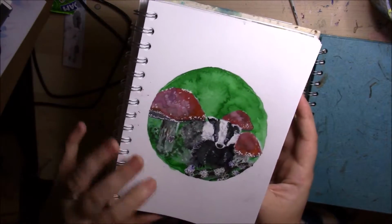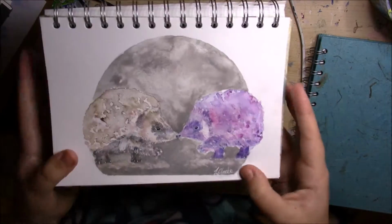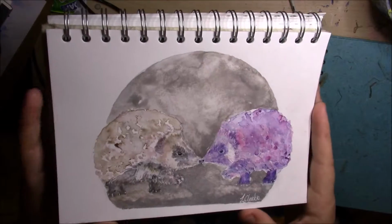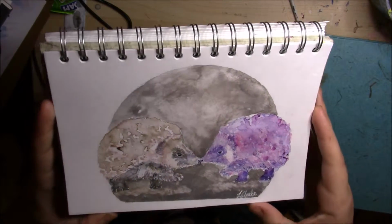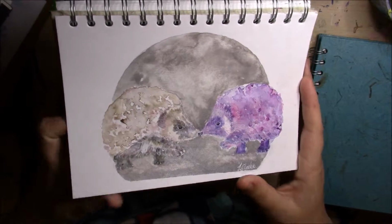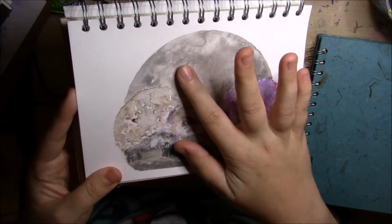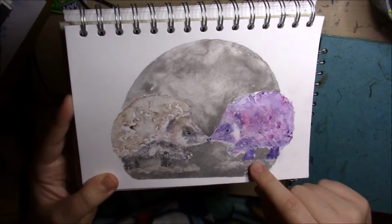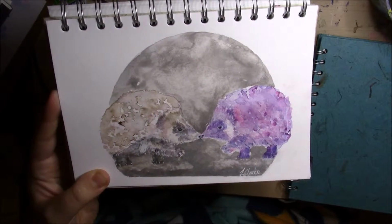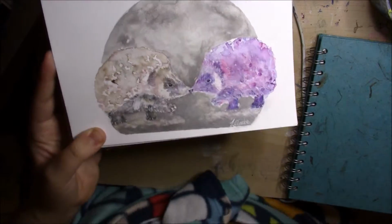Yeah, I do streams. I do some live painting on Twitch TV, and this was another one I did on Twitch TV. These are some hedgehogs, and if you can see, I don't know if the camera picks it up very well, but the background is silver. It's a light silver. It's not my silver ink that I usually use. It's a silver watercolour that I have somewhere.